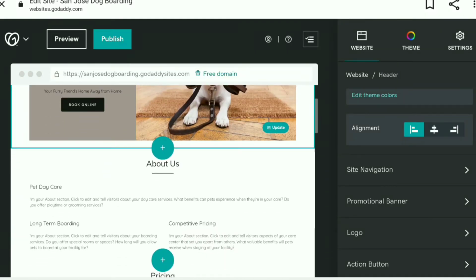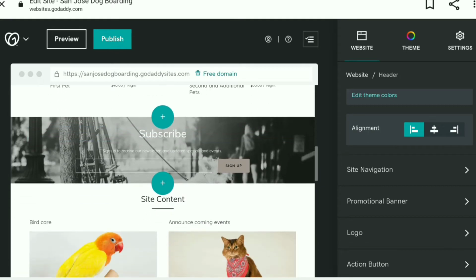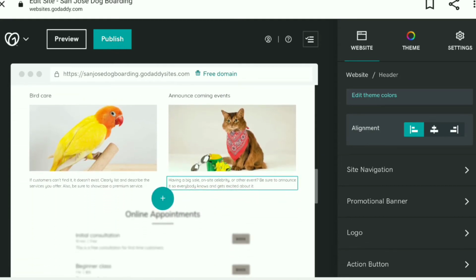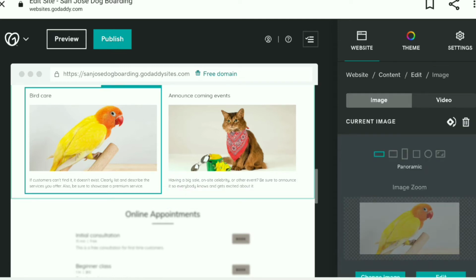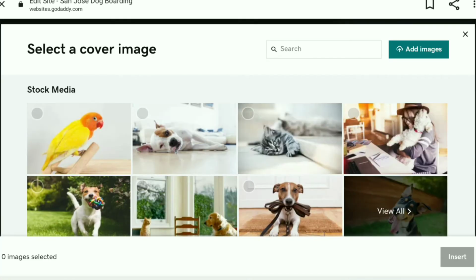So here you'll see when we go into the creator, there'll be a number of different options. I'm not going to go into every detail because depending on which one you use, it's all going to be a little bit different. But with the WYSIWYG, you're basically clicking on the picture, clicking on the text and the titles, and just changing the information to show what you want. Again, you can use your own pictures.